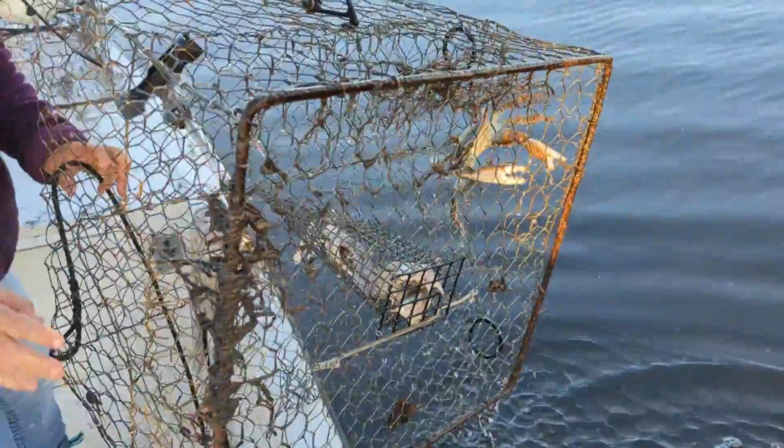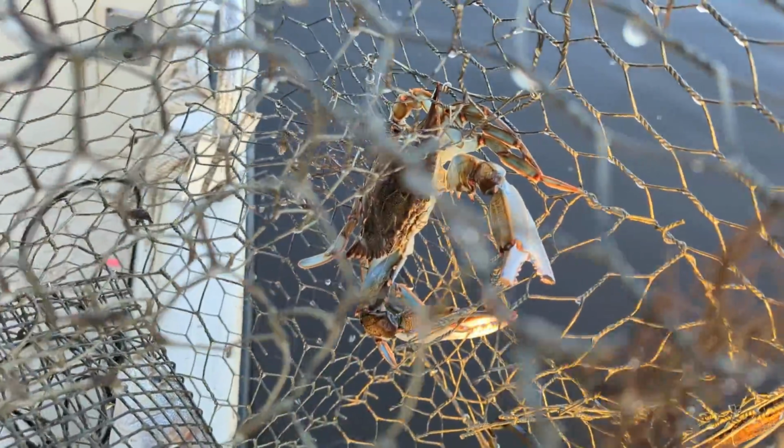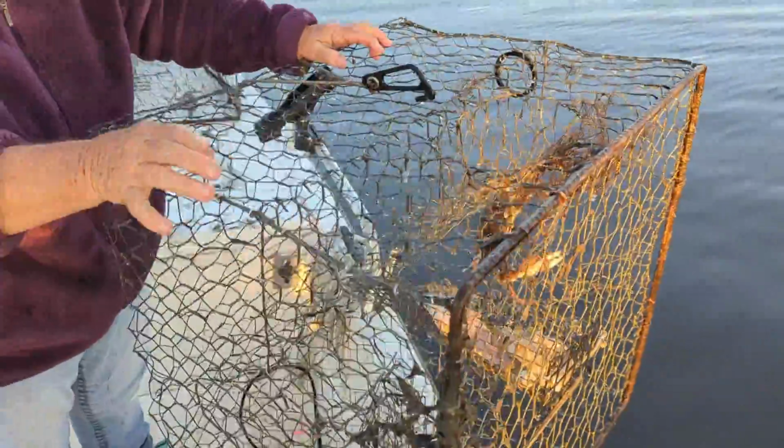Wow, look at that one. That's a slammer, that is. That is beautiful. Look, his claws broke off. Oh, yeah. In a fight. The tips of them were broke off. He's been fighting. Jeez. That's a nice crab. If we had more time, we'd leave him set again. We'll have to get over here.